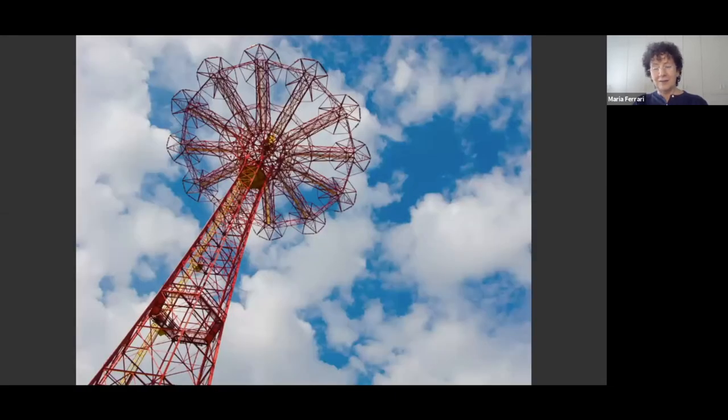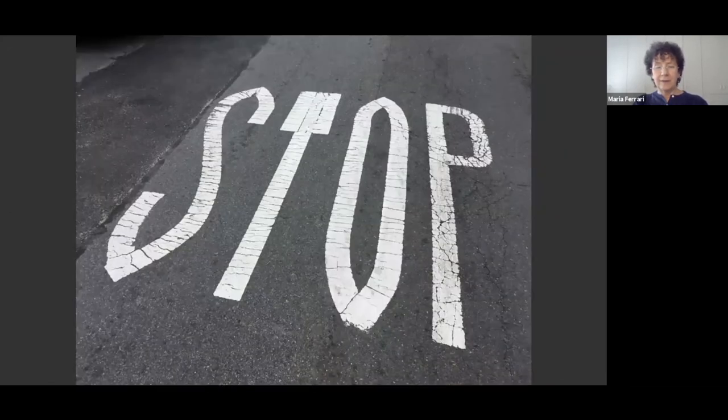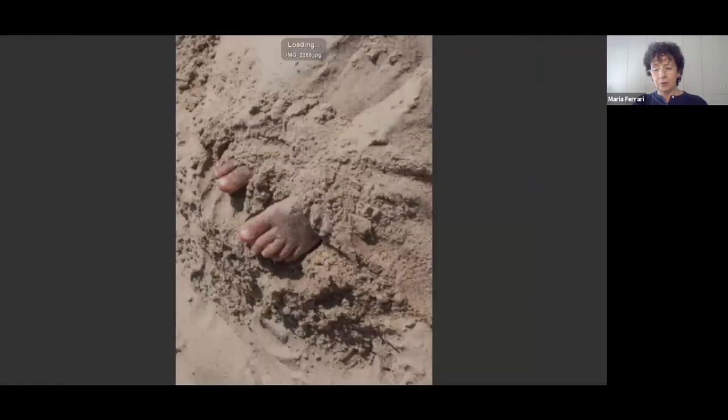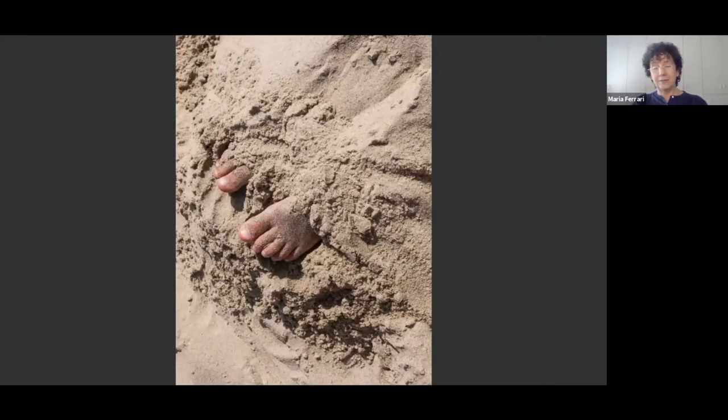Coney Island, that's another one of my obsessions. This was at the park at Washington Square. Somebody drew this on the pavement. These are lights, just streaking lights. Oops, sorry. Everywhere you go in New York, there's always some detail that's interesting. This is at the beach.